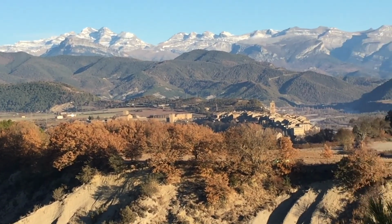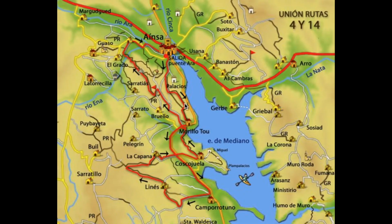Ainsa, out for about a 38k epic I think today, which is not too bad. Leaving the big mountains behind me, and the road ahead looking pretty good actually so far. Started the day with a bit of a climb, and leading on should be all goodness up ahead. Great day planned.